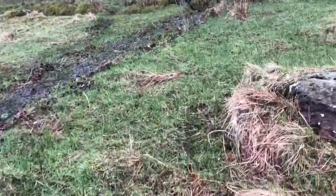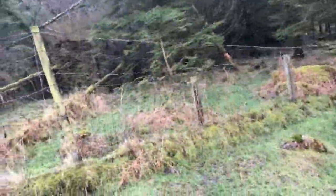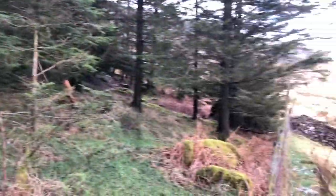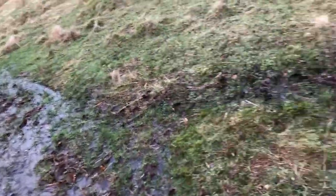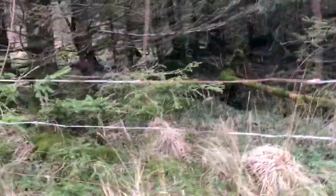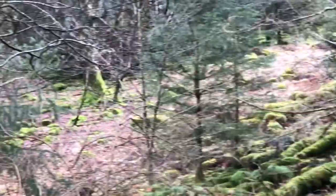Have a look here, because there's an idea that we might sample the soils and the water and stuff coming from this woodland compared to the non-woodland fields next to it. See the actively flowing little streams in there at the minute. Yeah. That's a good bit in there.